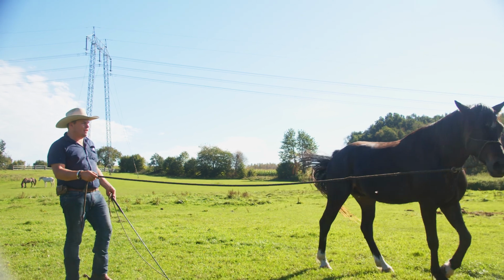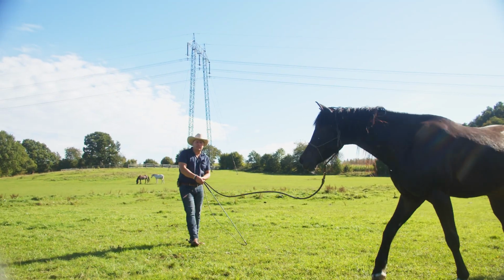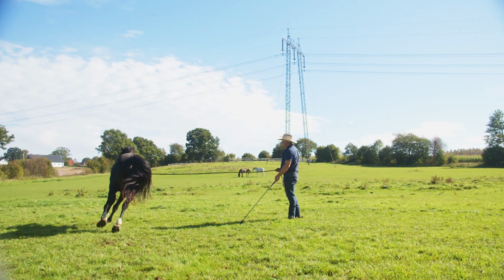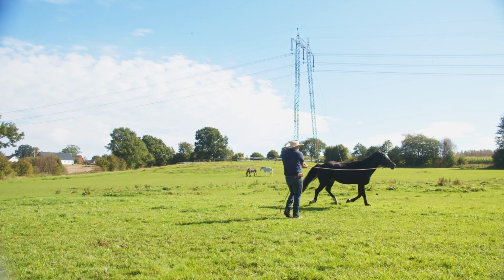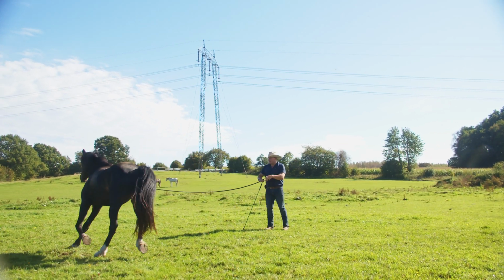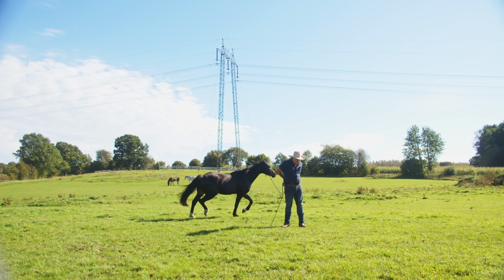So you can see he's very confident. He's not really wanting to go forward. But let's see if I add some here. You can see there's a little bit of attitude there. And it was not difficult to get him to go forward. And he moves quite freely forward.